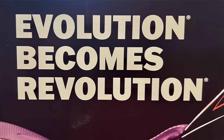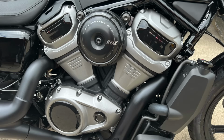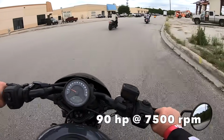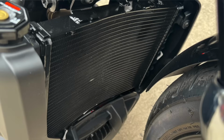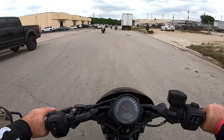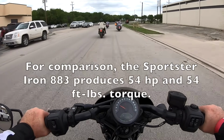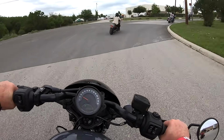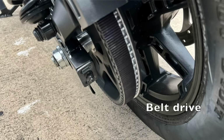Now this bike has the new Revolution Max 975T engine in it. And from what I've read, it is rated at 90 horsepower at the wheel and 70 foot-pounds of torque. It is water-cooled, and it has a 6-speed transmission. So far, it seems to shift pretty smoothly. It's got a lot of power at the low end. I don't want to say jumpy, but it likes to lurch.